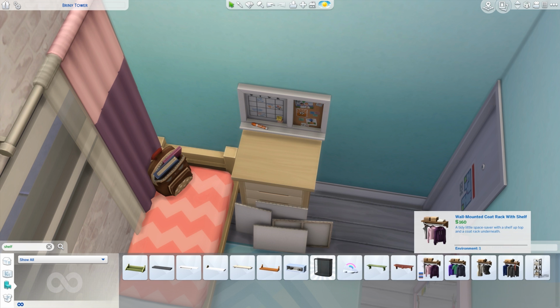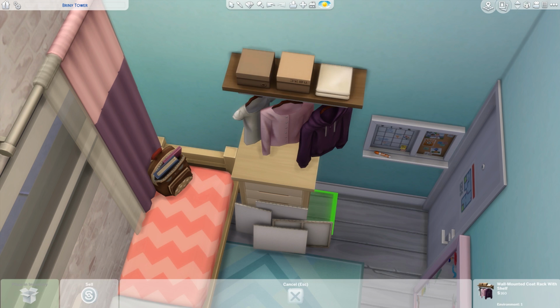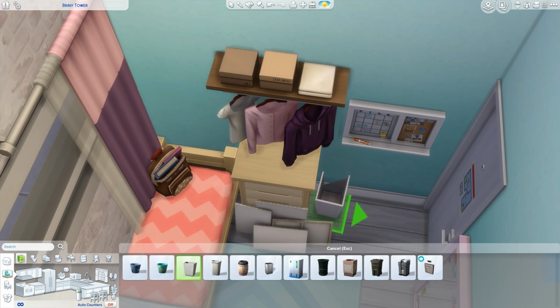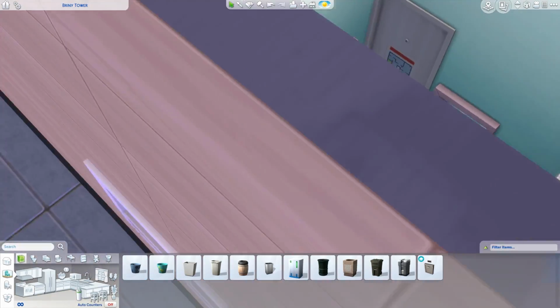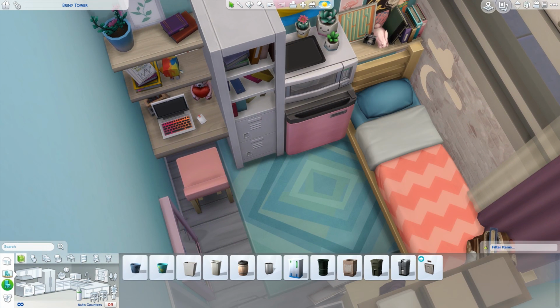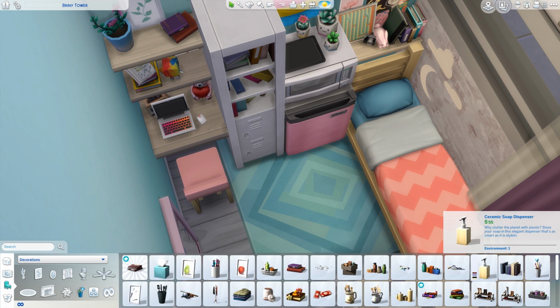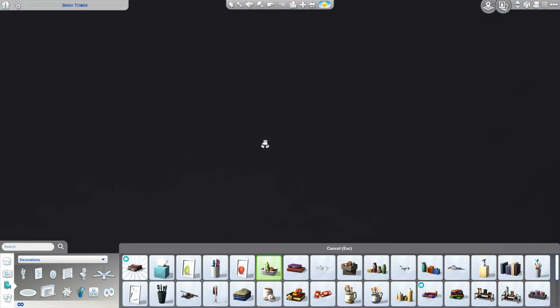Everything in this room works. You can get in the bed, you can use the dresser, you can get a book out of the bookcase, you can get something out of the fridge, microwave it, sit at the desk, and work on your computer. Everything works, and I was just very, very happy about that. And of course, we have the mirror over on the wall as well, so you can plan your outfits at the mirror or at the dresser.